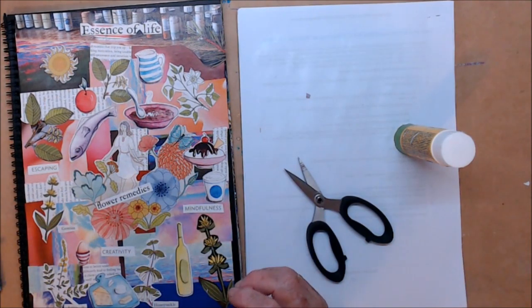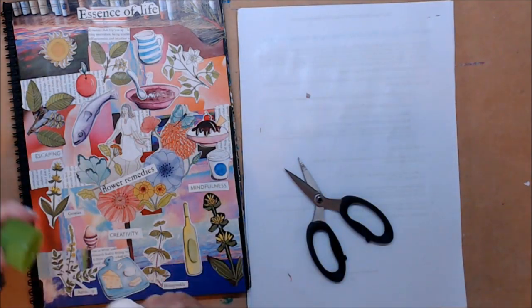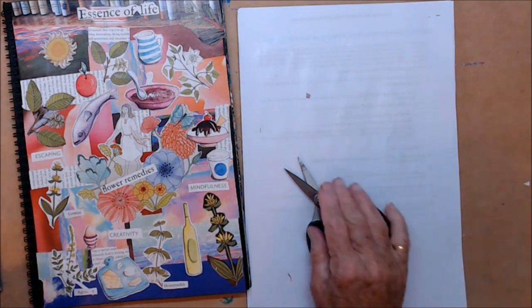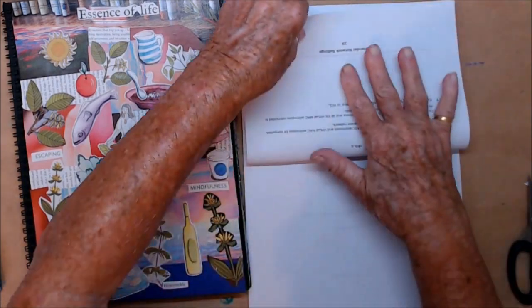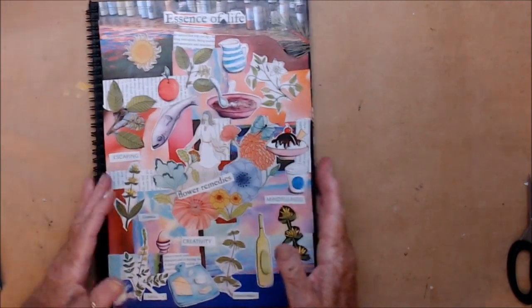Right. Well, I don't have room for anything else, so we will just keep those words and put them in my word bin. And fold that up, put it out of the road.